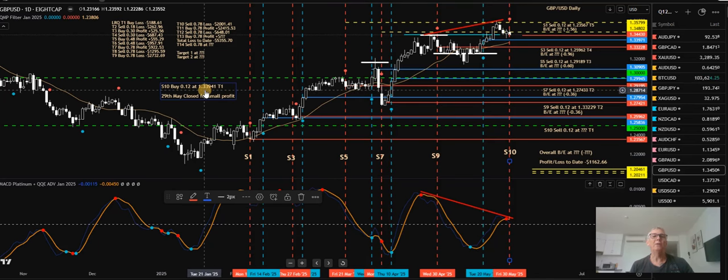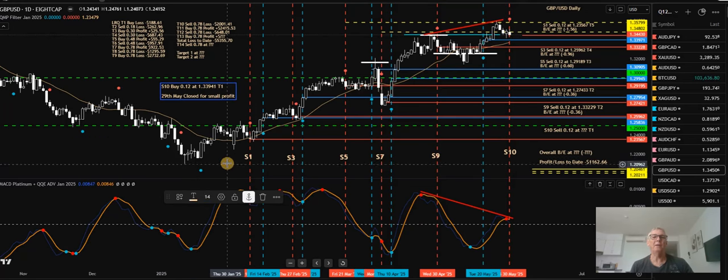Sequence 10 during the week, I closed that. There was a buy there. I just didn't like it. It was getting a bit ugly. I just closed that, took a small profit. So sequence 10's finished. So we can get rid of that.